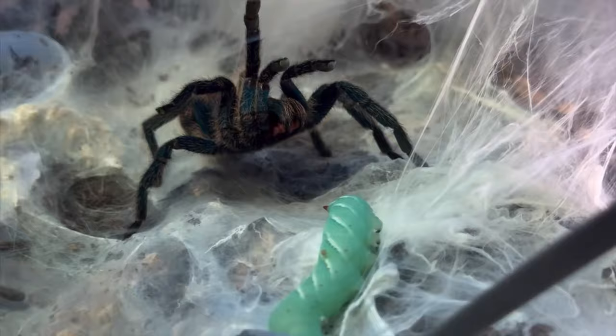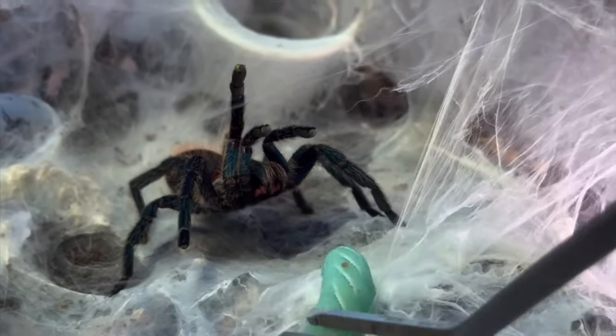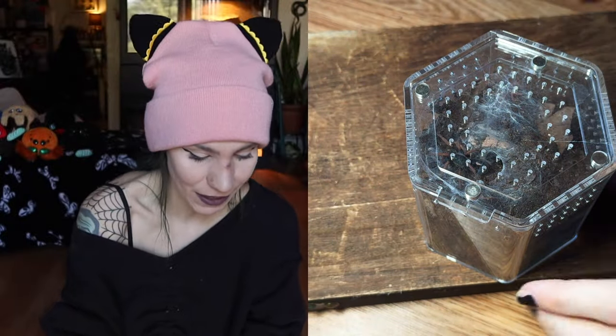Okay, moving on. So anyway, today we are going to be feeding my tarantulas some juicy, nasty, stinky crickets. We did gummy worms last time, but it's not good to feed them gummy worms every time, and since they just had gummy worms a few weeks ago, I didn't want to do them again. We're going to start off with a couple small ones and then get into the bigger ones.